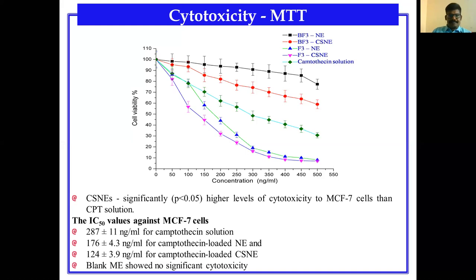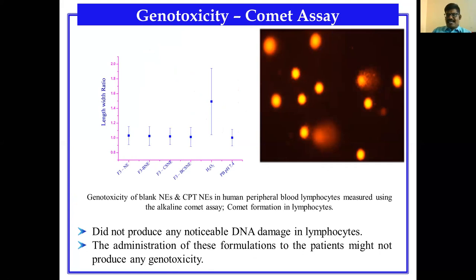We also studied using a comet assay. That assay is used to find out whether the formulation is able to produce any genotoxicity. There are different techniques used, out of which we have taken the comet assay, which is based on peripheral lymphocytes. We have taken blood from which we isolated lymphocytes. We treated those lymphocytes with the formulation and subjected them to electrophoresis, and the images were observed and counted for the head to tail ratio.